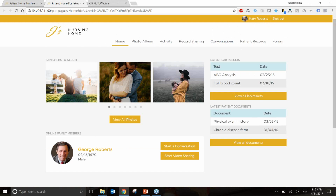This comes in handy when a patient is having a problem with how to do something, and a family member can see exactly what the patient sees, and walk the patient through how to achieve a specific task, how to view the photos that you just posted, how to start a conversation, how to go into the conversation section and get started. But it also allows you to view exactly what the patient is seeing. Let's say that there is a new document, or new activity going on. Everything that a patient sees, the family member can also see.